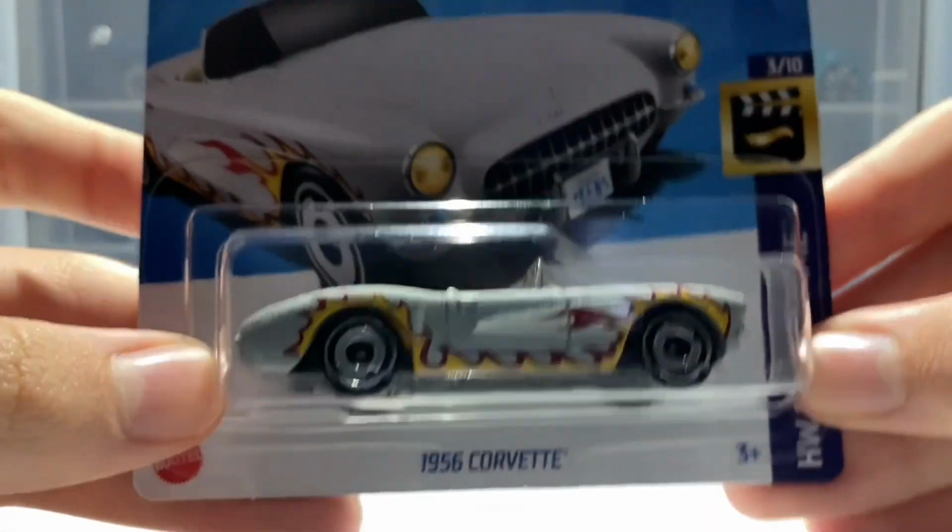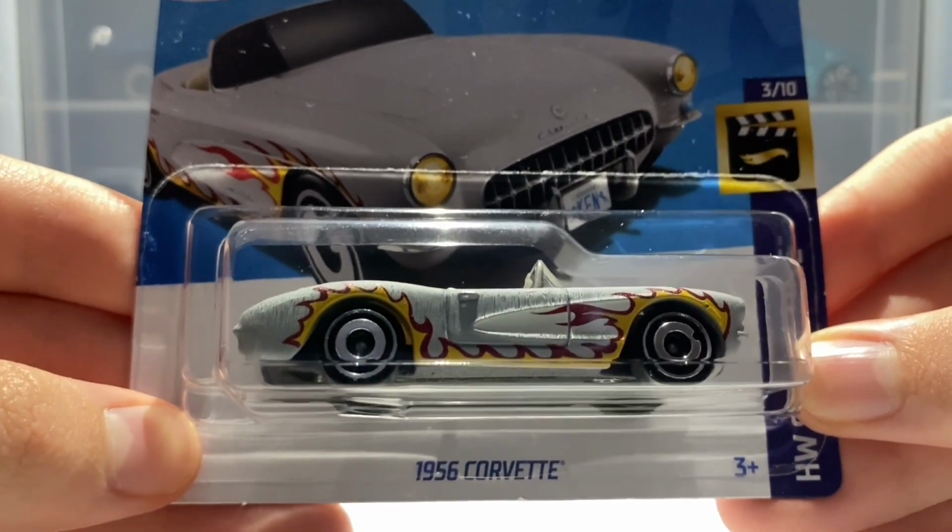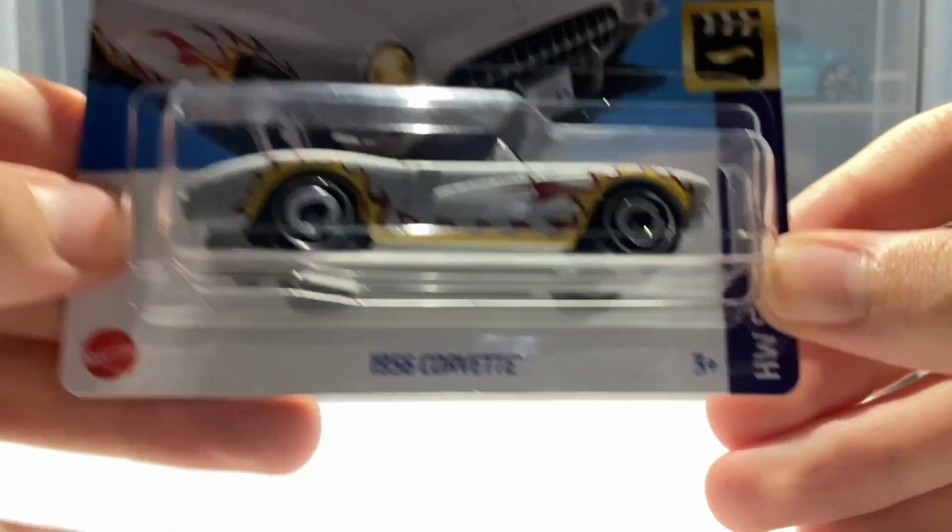But there you go. This is a really nice release of this casting. I think it's my least favourite release of this casting, but I still think it is really solid. But anyways, on to the next car.